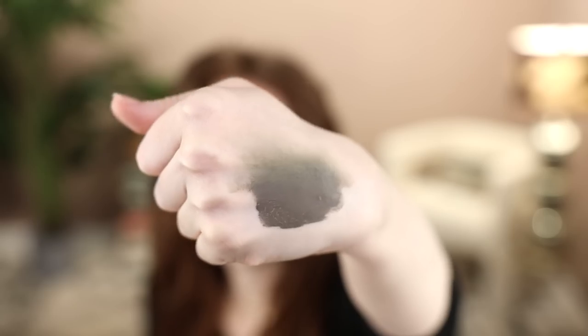Do you see that? I've been able to get it to look like that on my eye every time, from the very first time with a brush, just blending softly. It'll blend out into this beautiful soft gradient. I find this especially impressive for a matte formula. This formula has blown me away.